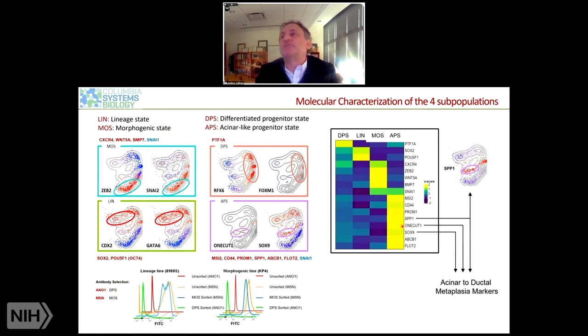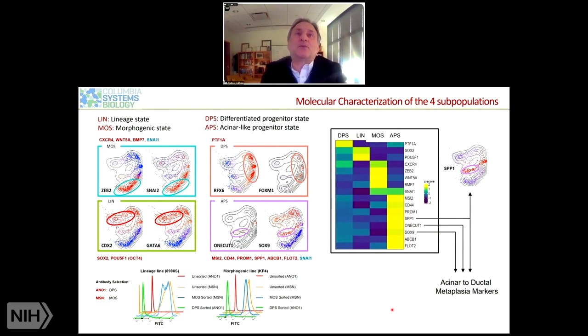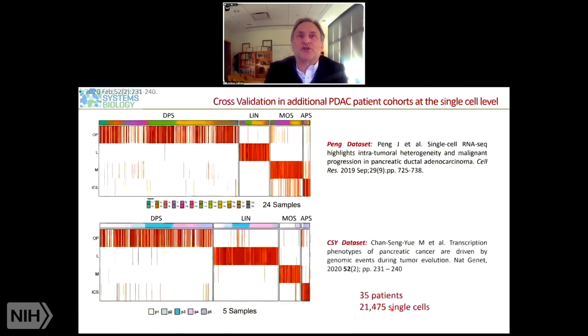And 3 of these markers are classical markers of ADM, acinar to ductal metaplasia, including SPP1. You can see here it is represented only in this cell and in these cells. The ONECUT, which you can see here, is basically activated only in these cells, and the SOX9, which is activated in these cells and these cells. So this analysis really allows you to discover biology that can then be validated that you would have completely missed if you were to use gene expression profile.